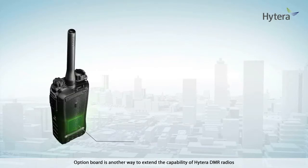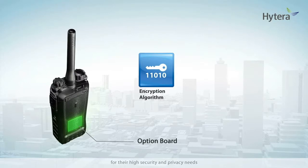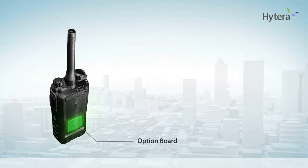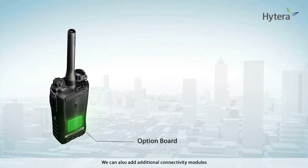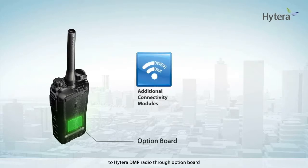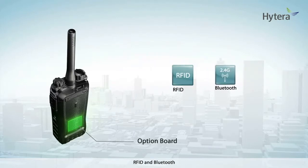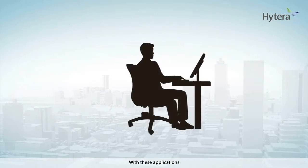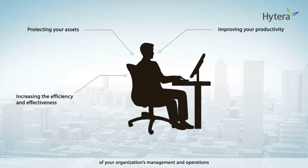Option board is another way to extend the capability of Hytera DMR radios. Through option board, customers are allowed to use their own encryption algorithm for their high security and privacy needs. Option board also allows voice recording on the board and playback later. We can also add additional connectivity modules to Hytera DMR radio through option board. For example, RFID and Bluetooth. With these applications, it adds value to you by improving your productivity, protecting your assets, and increasing the efficiency and effectiveness of your organization's management and operations.